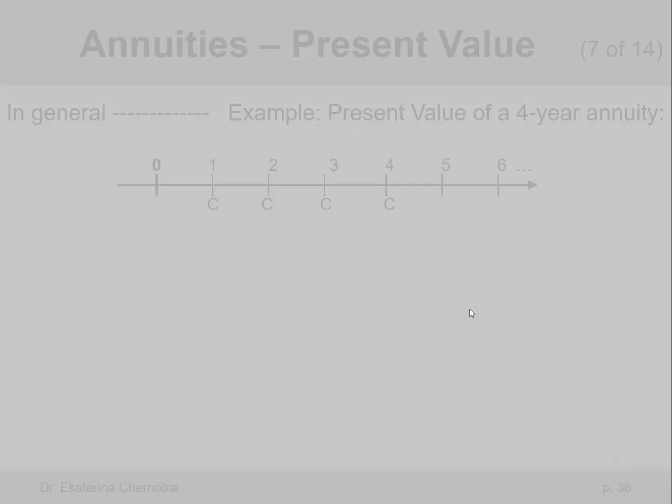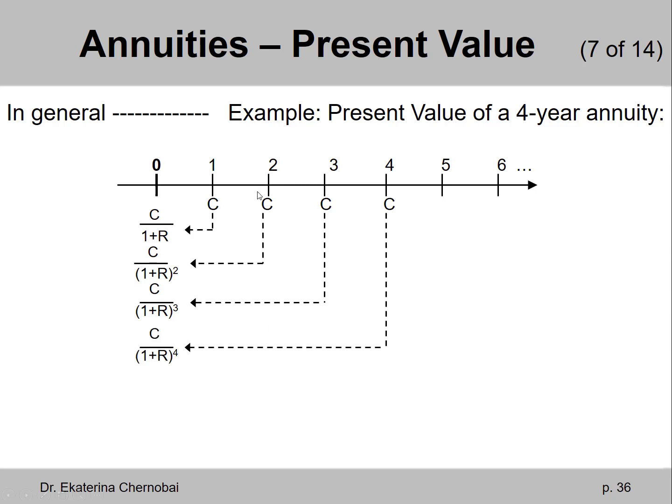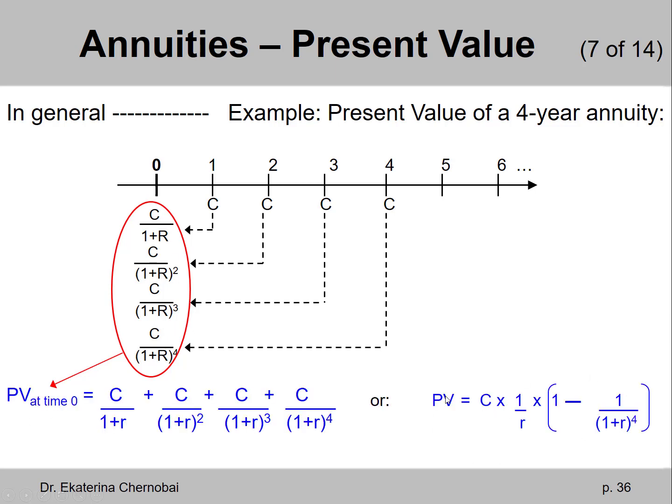So in general, when you have an annuity and you need to find its present value, essentially one cash flow at a time, you discount it back to time zero using the appropriate number of time periods. And then you're combining all individual present values. And the shortcut to that is the formula I already showed you, which says the present value of an annuity equals the annuity cash flow multiplied by 1 divided by the interest rate, then multiplied by open parenthesis 1 minus a fraction with 1 on top, and on the bottom 1 plus the interest rate, and that raised to the power T, close parenthesis.